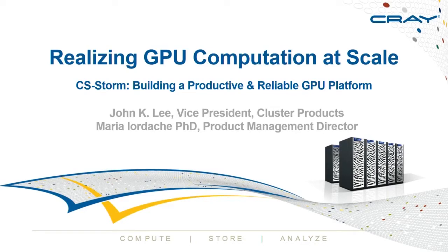Hi, my name is John Lee. I run the cluster products inside Cray. So Cray acquired a company called Appro. That's the company that I'm from, back in 2012, and added the cluster product line to their overall product portfolio.